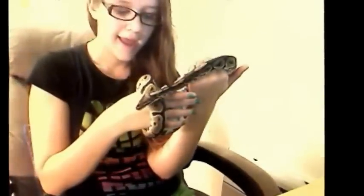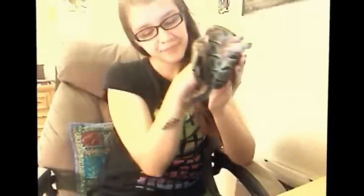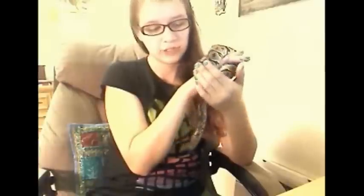Hey, so Robbie, I just weighed him. He is now 566 grams. He is 1 pound, 4 ounces, and he is about 3 feet. And he's getting there. He's a pretty healthy boy, in my opinion, and he's doing really great.